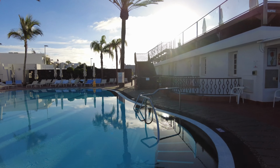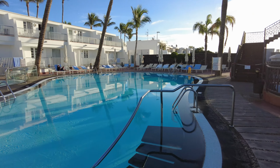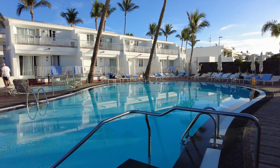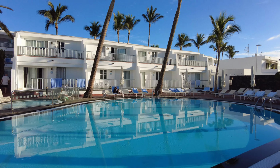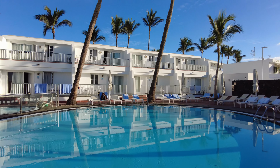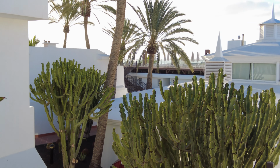Now, when you get through reception, you come to the pool area. This place is only small, but it's beautiful. It's really got that home from home comfortable feel. Lovely little pool and jacuzzi area with some of the rooms overlooking the pool and some of them overlooking the sea, which you'll see shortly. Now, the garden areas are immaculate here and it's spotlessly clean as well.